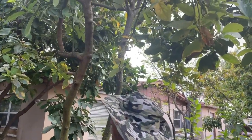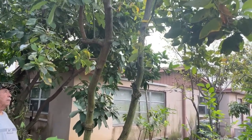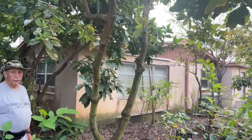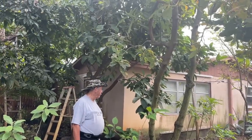How do you like those? I love avocados. The only thing I don't like too much are the Hass. But I will eat Hass when there's nothing else. So that's a Simmons. How old is this Simmons tree? This tree is probably 9 years old. Wow. I bought this from one of the guys in the Rare Fruit Council. You know Gary Gomez? I got most of my trees from him. Yeah, I bought that tree from him.